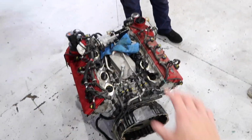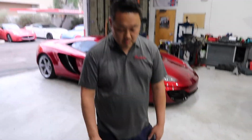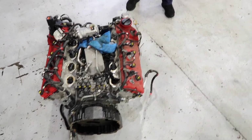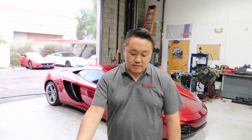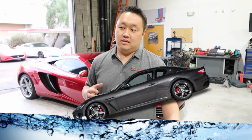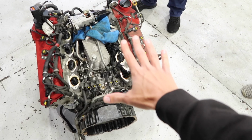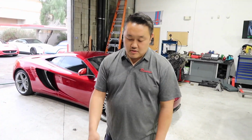Corey knows his stuff. But overall, these engines are pretty robust. Besides ours blowing up, they're pretty solid. I see them with high mileage all the time. Quattroportes with over 100K easily. And this is a very rare kind of situation, obviously, with it going through a hurricane or flood damage. That's not the motor's fault. Yeah, these motors are pretty robust.